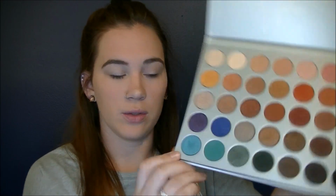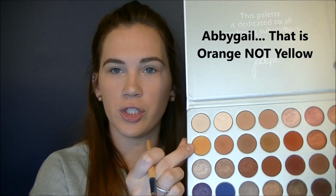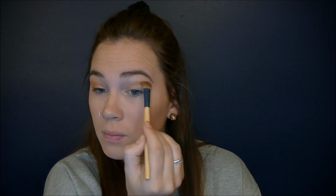So I'm going to be using the Jaclyn Hill palette today. And I am mainly going to be sticking with the teals down here, these two here. Okay, so to start, I am actually going to go in with more of the yellow shade right here, just to give it an extra little pop. Then I am going to add the black down here in the outside corner.